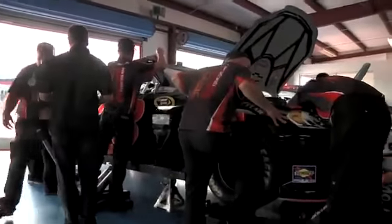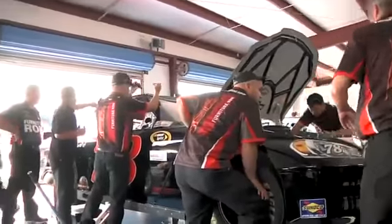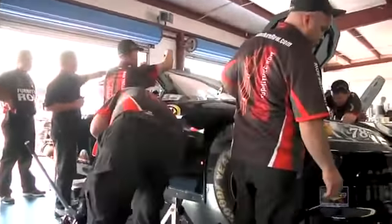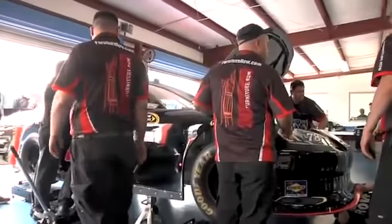How about the number 78 car here of Regan Smith? I'll tell you, if there's another car that you want to maybe put on your fantasy lineup, we talked about the Fantasy Showdown show on NASCAR.com. This is a car that might sneak up on you this weekend. The 78 team here, Furniture Row team out of Colorado, really strong plate program, engines from ECR.